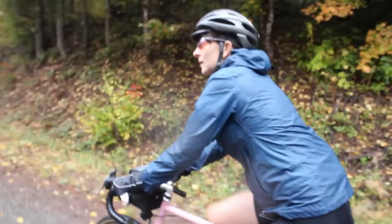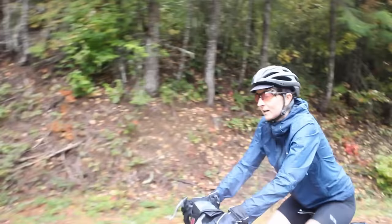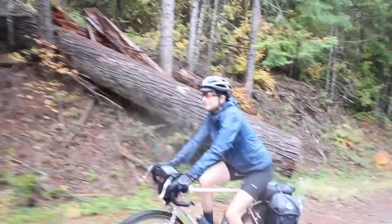How's your rain gear holding up? Actually not bad right now because it's pretty warm. Feels warm right now. You get saturated through? Maybe it's a little bit wet inside, but it doesn't feel soaked. Just a little bit.